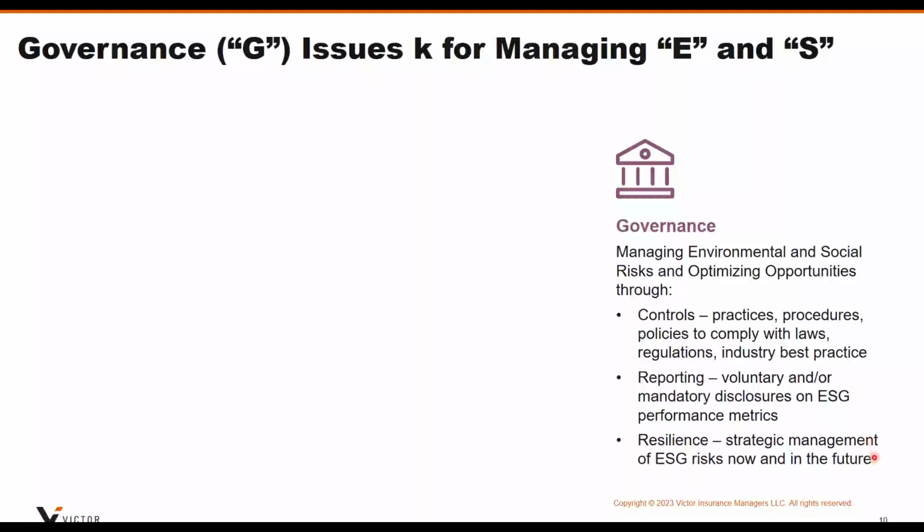Resiliency. Okay, everybody knows what that means, but when you're thinking about it in terms of performance on ESG, it's about how companies are strategically managing ESG risks today and how they're planning for those risks in the future. So how to be resilient in the future. And there are specific performance metrics around that. We'll talk about that.